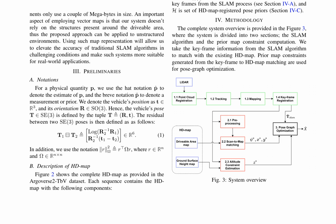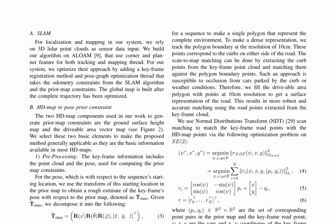The system overview consists of two main sections: the SLAM algorithm and the prior map constraint computation. Keyframe information from the SLAM algorithm is matched with the existing HD map, generating prior map constraints used for pose-graph optimization. The SLAM algorithm, optimized from LOAM, is a critical component of the system. It utilizes a keyframe registration method and a pose-graph optimization thread that incorporates odometry constraints from the SLAM algorithm and prior map constraints. The global map is constructed after the complete trajectory has been optimized.